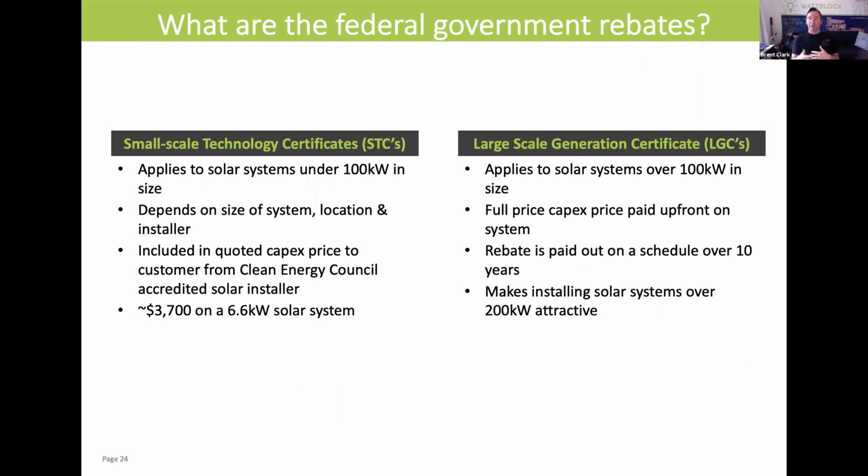So now we'll just jump on to have a look at some of the federal government rebates. So for the vast majority of our apartment buildings, they'll be looking at a federal government rebate that's paid upfront at the time of purchase of the solar system, called Small Scale Technology Certificates, or STCs. This applies to solar systems under 100 kilowatts, which would be 95% of the strata buildings in a west area would be looking at a solar system that's under that size.